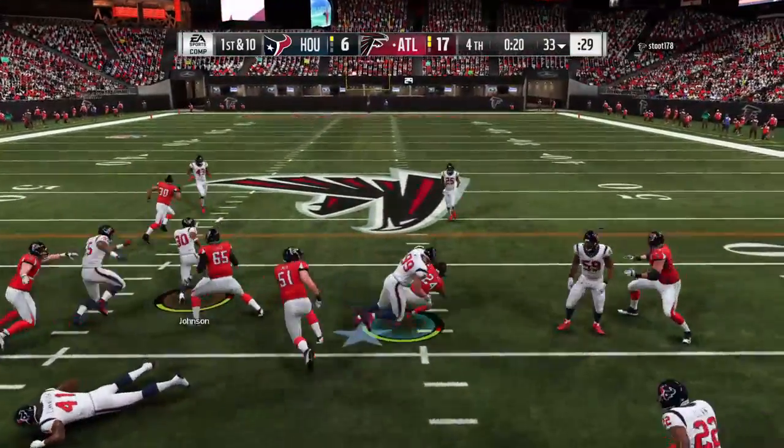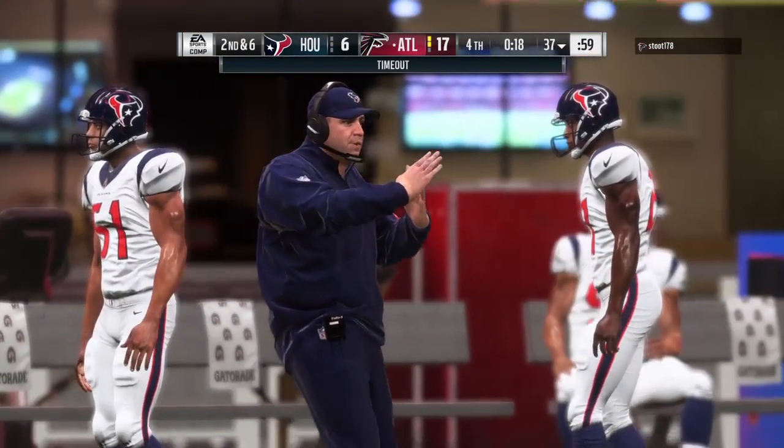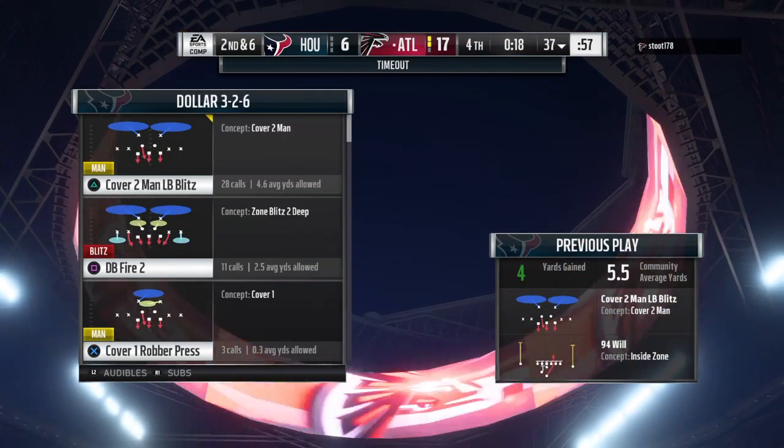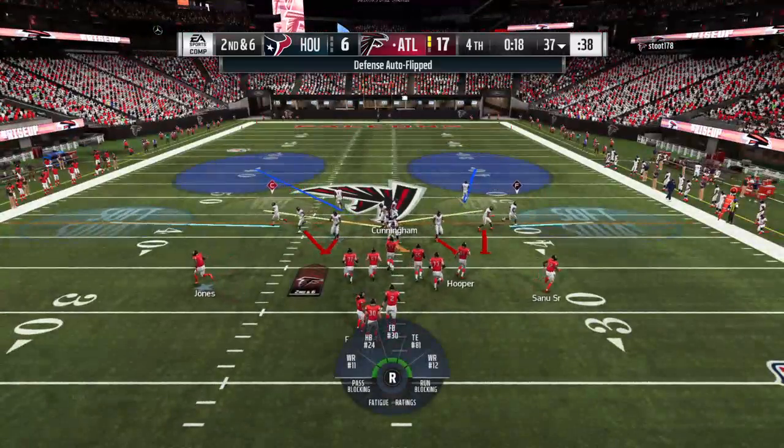We'll start with a carry by Devontae Freeman. Found a little room there as he's up to about the 37. And now we're going to get a timeout here called by the defense, as the clock will stop with 18 seconds remaining.